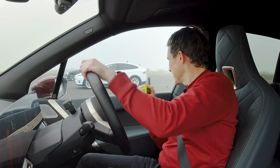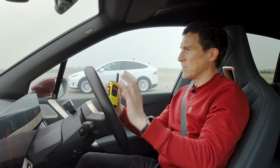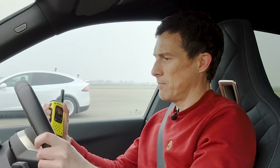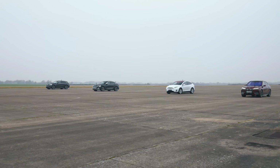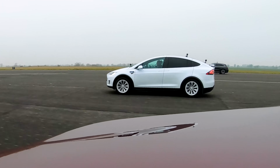Okay, let's try something else. Same thing again, but we're going to start from 50 miles an hour. See if there's a difference in how the Audi picks up compared to this BMW from 50, or if it just rockets off the same. So here we go. I'm going to count this in now. 3, 2, 1, go. Oh, Tesla's off good that time.